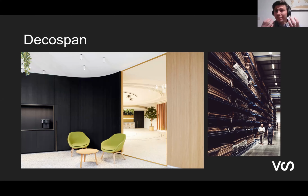To have an idea about the size of Decospan, we can press up to 9,000 panels a day. We have a stock of 7.5 million square meters of veneers here in Belgium, and we have 9 factories all around Europe. So this is quite briefly who Decospan is and what we do.